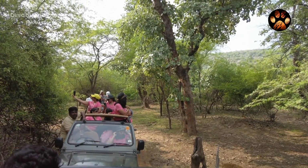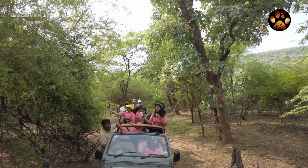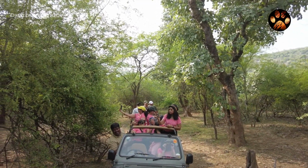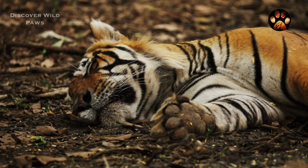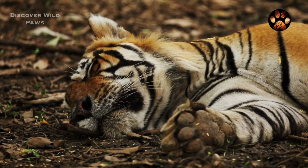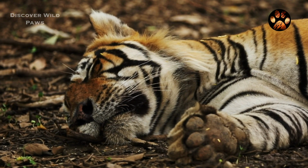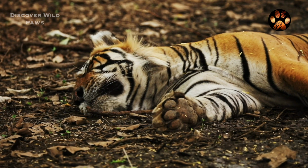Because tiger is a very smart animal. Till the time the jeeps are here making noise, it won't get up. But once the jeeps start leaving, he will definitely get up. And in such cases, the jeep to stay till the end benefits the most.